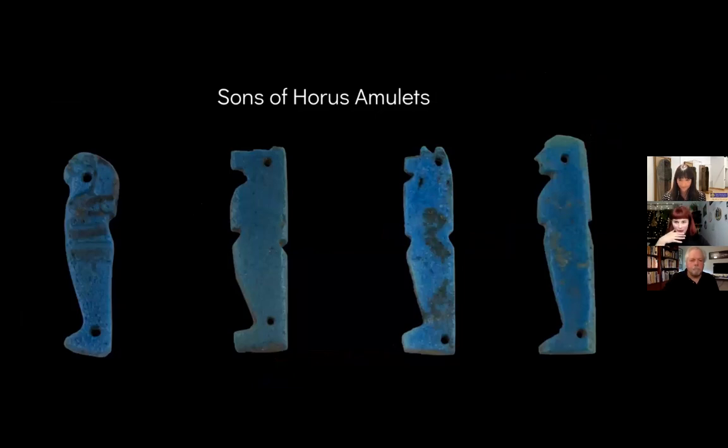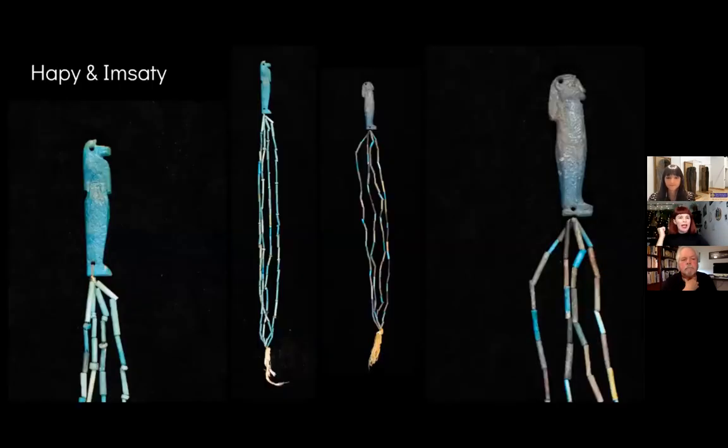More science beauties. These are amulets depicting the sons of Horus. And I'm actually gonna hop over to the next slide, but not just yet. Rebecca has already talked about how they would have been the protectors of the internal organs of the deceased after the embalming process. So here we see Imsadi, the human son of Horus, the human-faced figure, and also Hapi on the left, who is the baboon. Imsadi would have been in charge of protecting the liver, and Hapi is the protector of lungs. And what's really interesting about this set of amulets in particular is that they have been strung as necklaces.